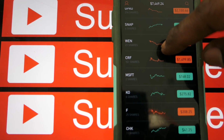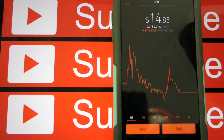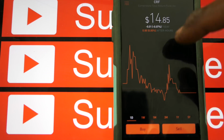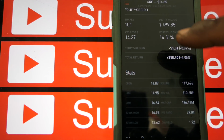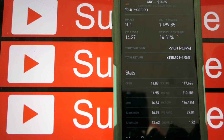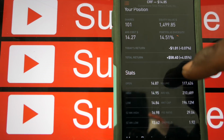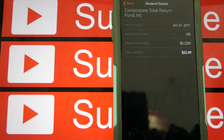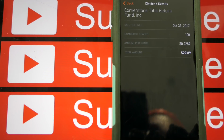Let's continue to scroll down. Oh yeah, here we go. This is Cornerstone Total Fund. Now, this is one of those ETFs that pays a monthly dividend. And I really like the monthly dividend on this one. Let's check this out. I have 101 shares, and the equity value is $1,499.85. And every month, this one pays out $22.89 for 100 shares. So roughly every month, this one pays 22 cents per share.